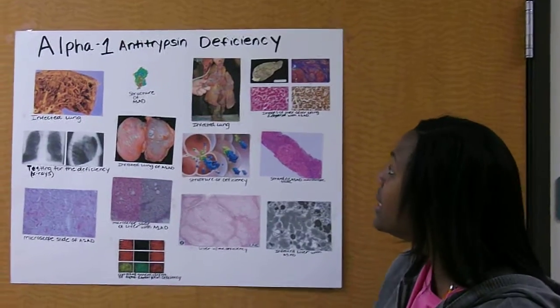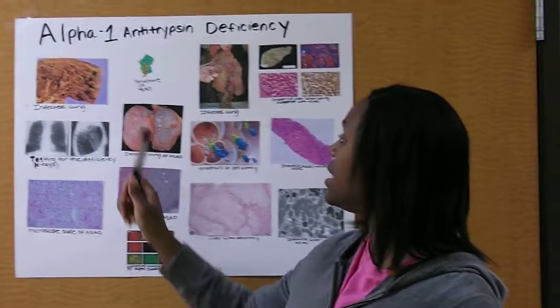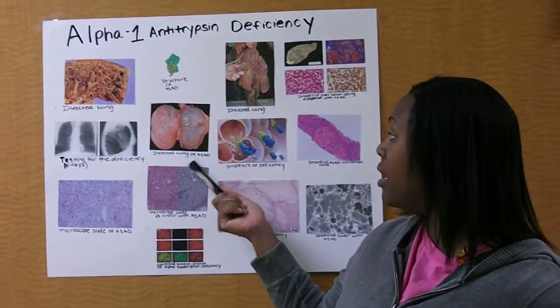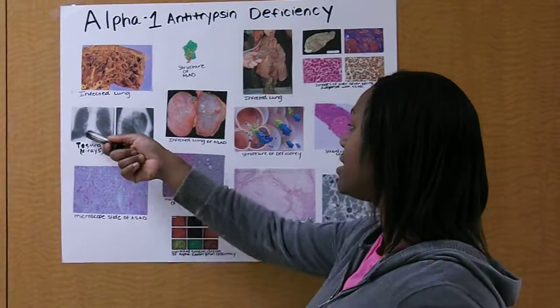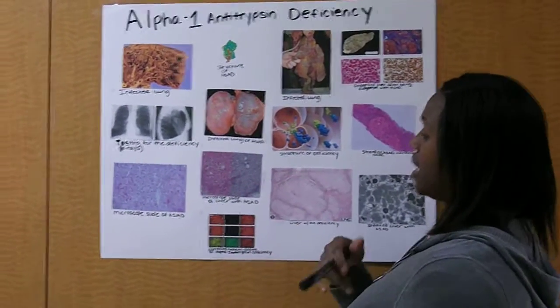Now, these are different pictures of alpha-1 antitrypsin deficiency. This is an infected lung. This is also an infected lung after the disease has gotten bad. These are different tests. This is a chest x-ray checking the patient to see if they have the deficiency.